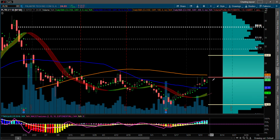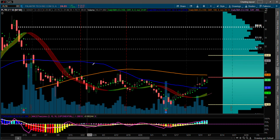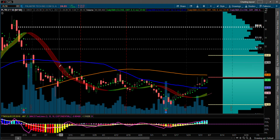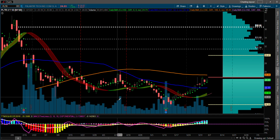Now I'm guessing if we're to consolidate for a bit, and then break out, we could see 30. Palantir in the 30s very soon. But with gap fills, you have to be very careful. For example, this gap fill here, it gap filled and then resumed to fall even more.